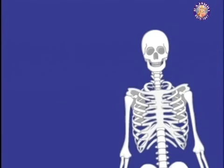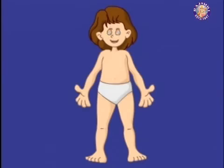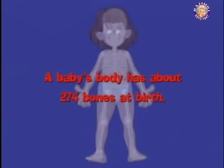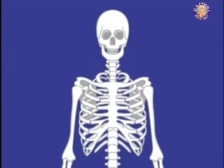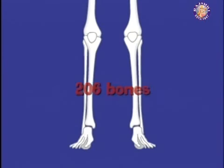Let me tell you something more about bones now. When you were a teeny weeny baby, you had tiny hands, tiny feet and tiny everything. Slowly as you grew older, everything became a bit bigger, including your bones. A baby's body has about 274 bones at birth. These eventually fuse or grow together to form the 206 bones that adults have.